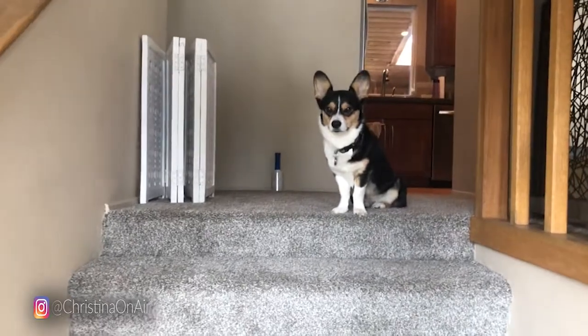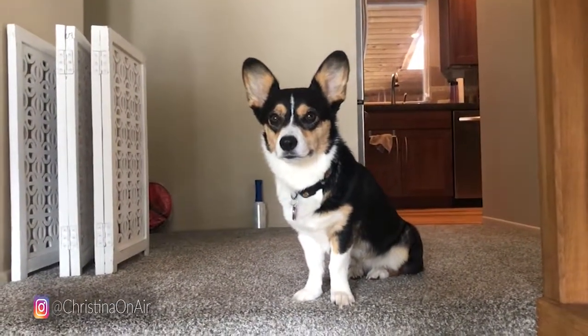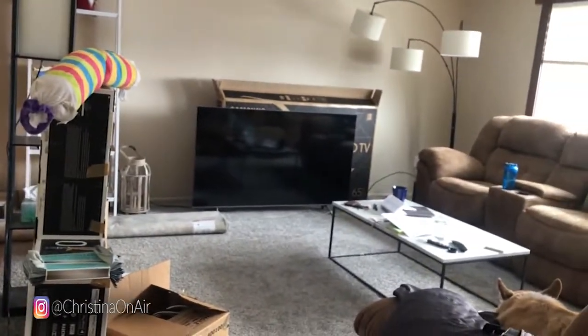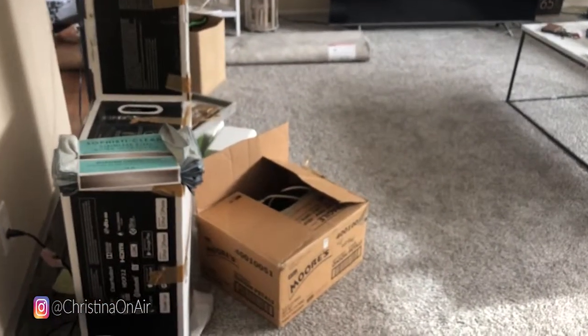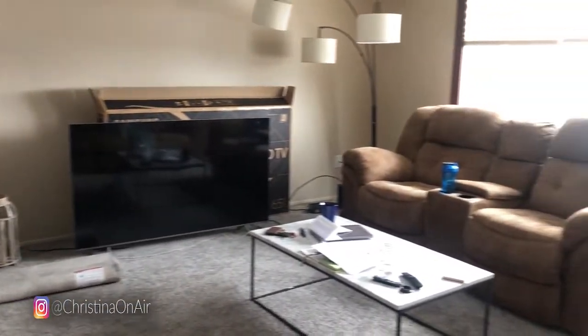So here you walk in and you have this little staircase. There's my little Karma girl. Hey Karma. So you walk up and then you see our living room. So movers came and they actually dropped all our things off, took everything out of the boxes. That's just a box of cords, so that doesn't matter. So we're still in the middle of rearranging.